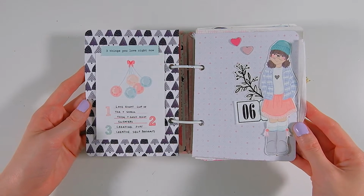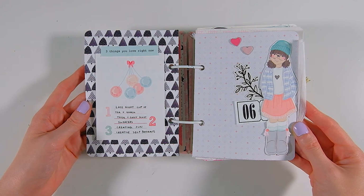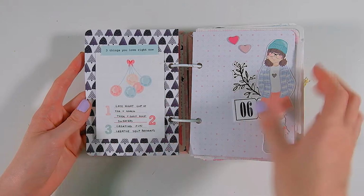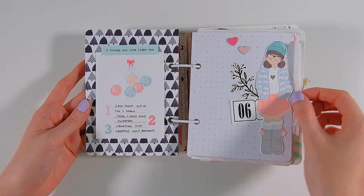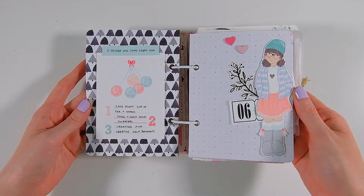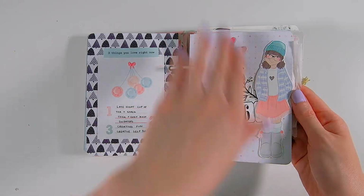Day 6, I used another prompt. This one is 3 things you love right now. And I just used this card from Seuss to list out the 3 things. And then I put my little me here. This is a little drawing of myself that Seuss did. And so I just put her there and then decorated.